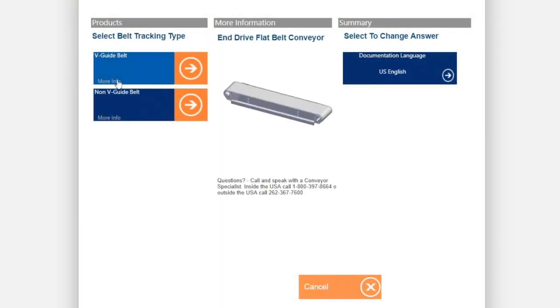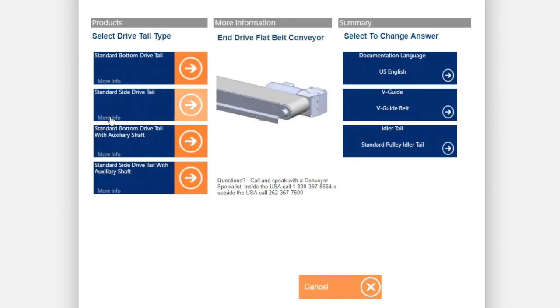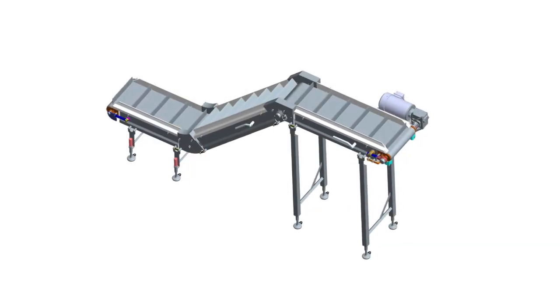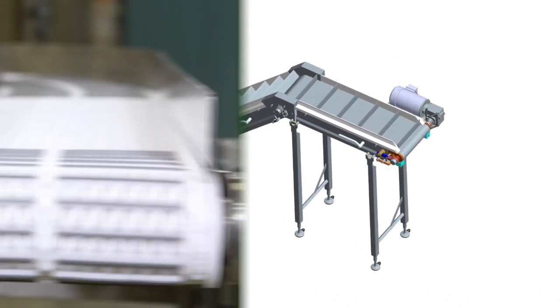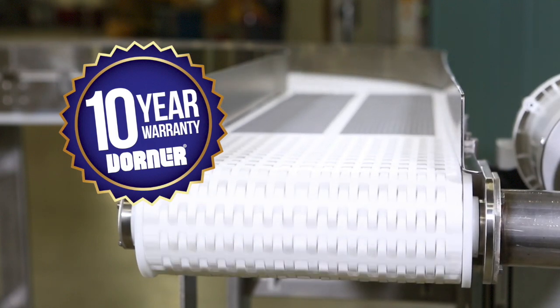Using Dorner's online configurator, you can design and engineer simple or complex conveyors to meet your needs in minutes. The industry-leading tool delivers a complete 3D CAD assembly model for instant validation of fit. Dorner conveyors come standard with the peace of mind of the Dorner 10-year warranty.